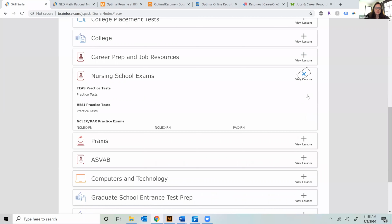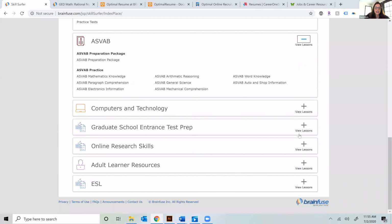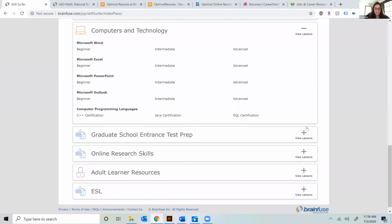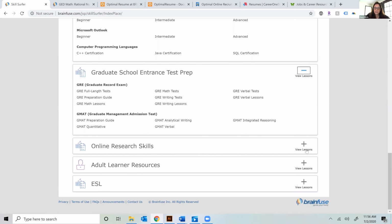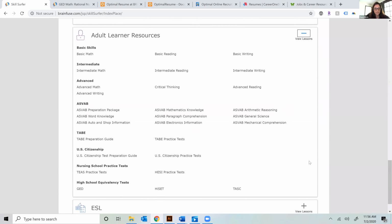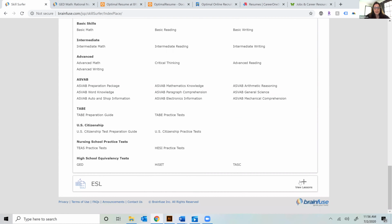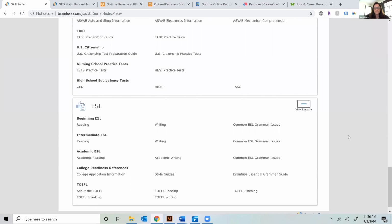And then next is the Praxis, which is the test for educators, the ASVAB, which is the military test. Computers and technology focuses on computer literacy skills in Word, Excel, PowerPoint, Outlook, as well as a couple of computer programming languages. We have grad school entrance test preparation, online research skills, which is lessons and videos on how to effectively research online. Adult resources, which is your skills building. It's basically pretty comparable to the Adult Learning Center. It's just in a different place. And then there are resources for ESL, focusing on reading, writing, and grammar.